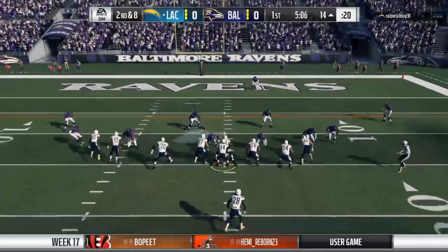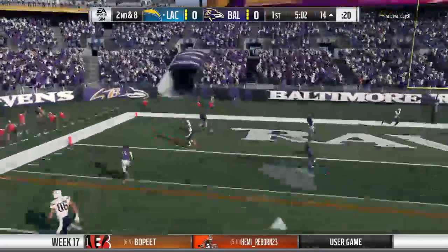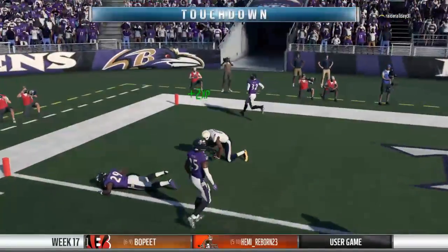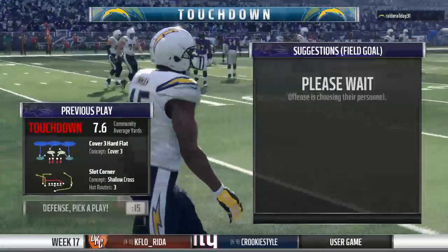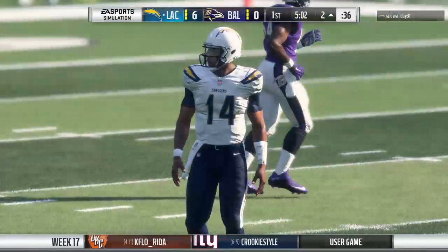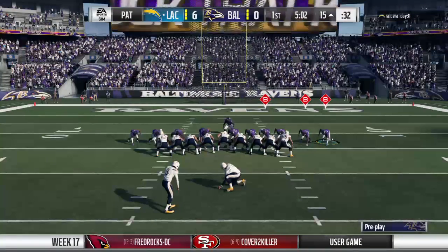Benjamin, the man in motion left. Here's Dobbs to throw. And this is caught. He's got it. Touchdown, L.A. Dontrell Inman, his first touchdown on the year. And the Chargers have taken a first-quarter lead.